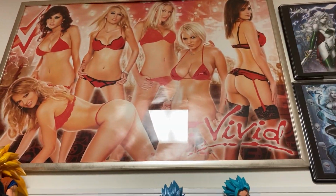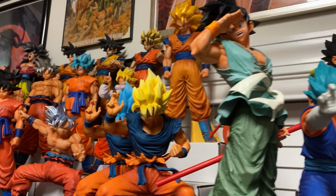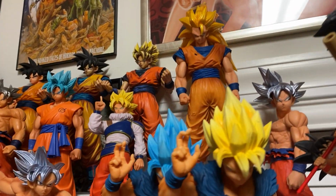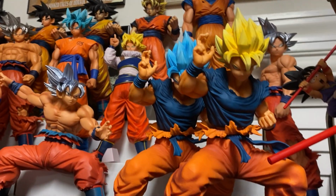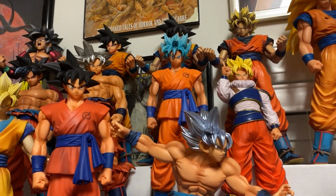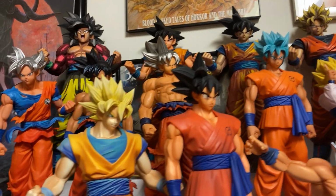Show some Vivid Girls real quick. But yeah, that's one of my favorite ones. Finally got the Super Saiyan 3 Grandista in the back. Had it canceled twice on me from online places, and I finally got me one. Try to keep more Banprestos and all of the somewhat sized up ones together.